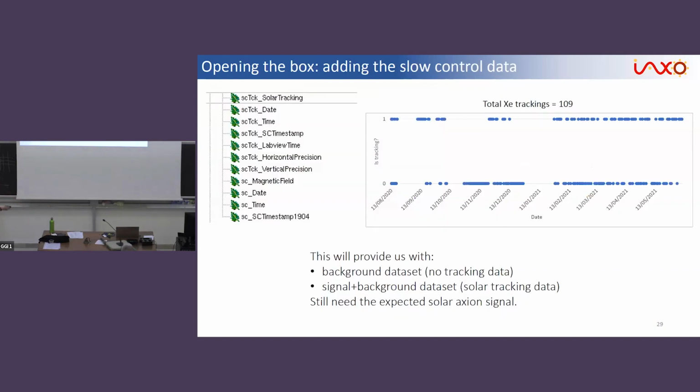Now the next step is just to add the slow control data, to know if this event that looks like an X-ray was during tracking or not, when it happened, and the precision of the pointing to the sun. Maybe we were doing tracking and the magnet was on, but the precision was horrible and we were not really looking at the sun. So we just have to select which data are under axion sensitive conditions and which are not.